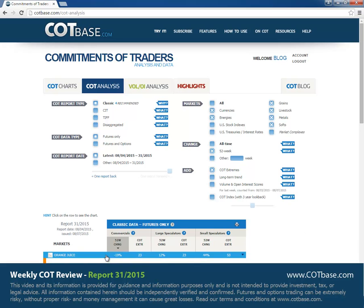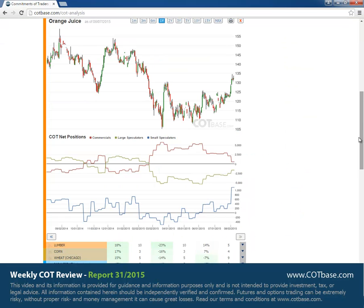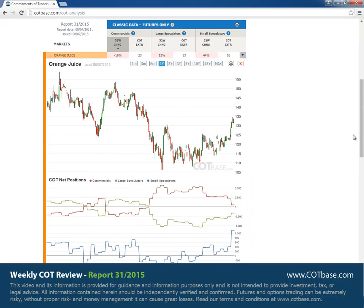Today we're going to have a look at the 31st COT report of this year, starting with orange juice, where we have a 19% change in commercials positions. Here you can see the chart and the change in commercials positions. You may see it is much greater than average, but we do see greater changes in the past. There's a huge 44% change in small speculators positions. Now that may be the largest in the past 52 weeks. Of course, these are bearish COT change signals.